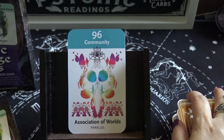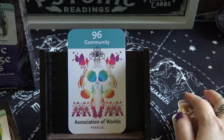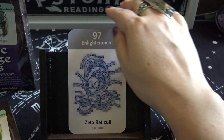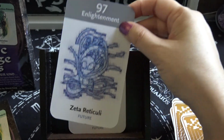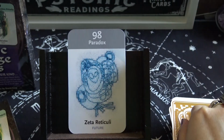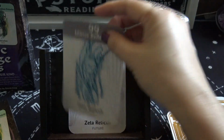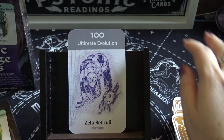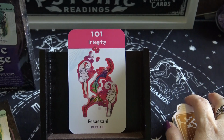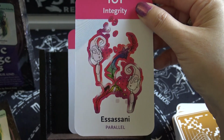Now we're looking at association of worlds, so no physical timeline, so parallel dimension here, community, enlightenment. So now we're looking at the Zeta Reticuli future timeline, enlightenment, paradox, mirror reflection, ultimate evolution, integrity. So we're looking at Sasani.